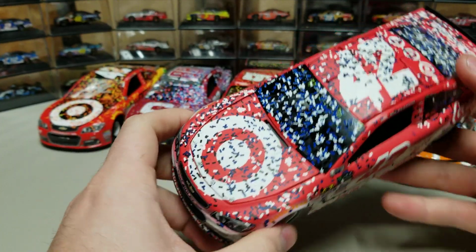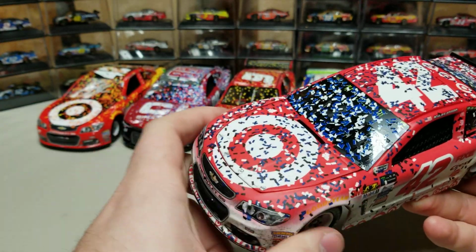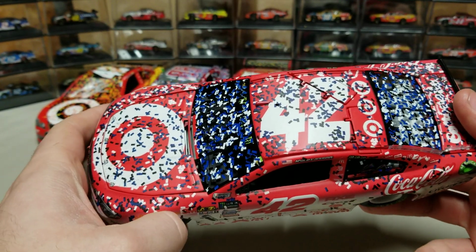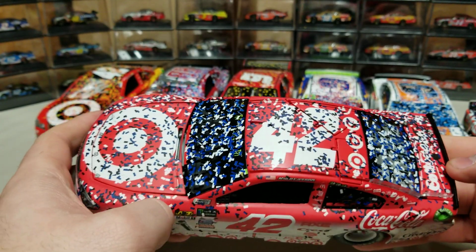Now, the reason I say it's pretty heavy, this one could probably be a little bit higher, but it's pretty easy to tell the Target is on there. I mean, there's a lot of confetti, but you can still tell what it is. Windshield's pretty much unreadable. The hood, the roof is pretty readable. The rear window, pretty heavy, and then the deck lid is a little readable. You can tell it's Cottonelle by one side, but the other side's pretty much clogged up.